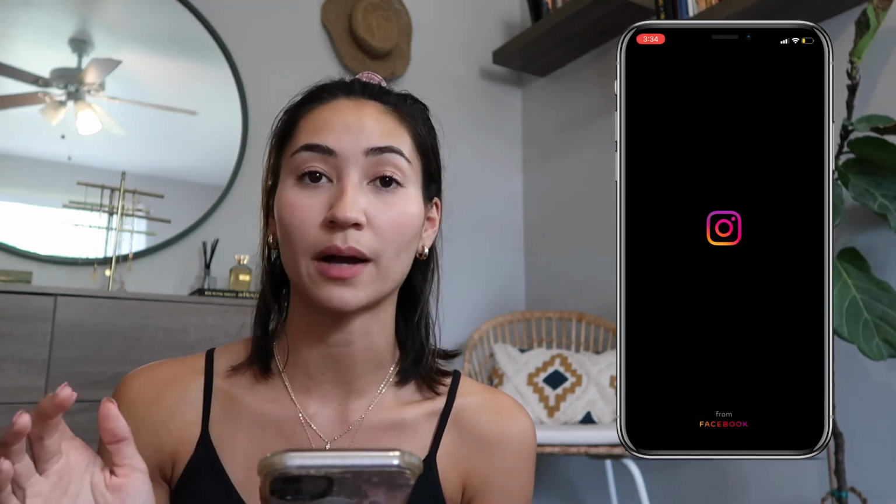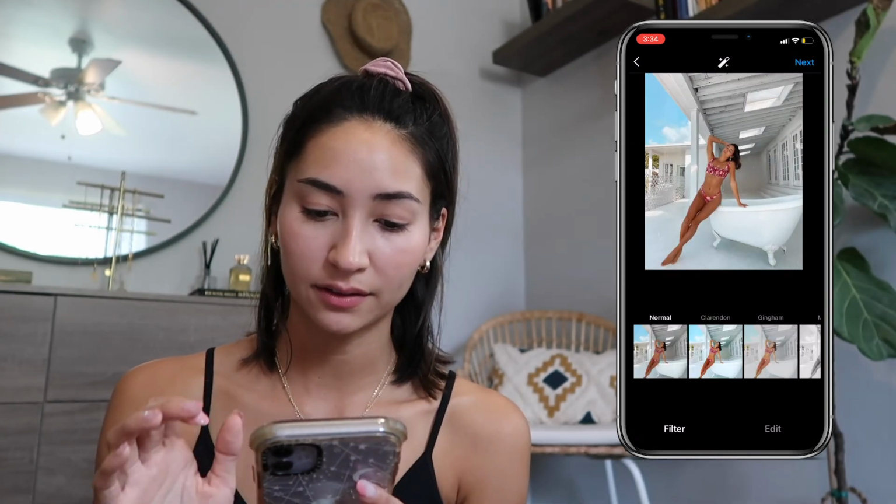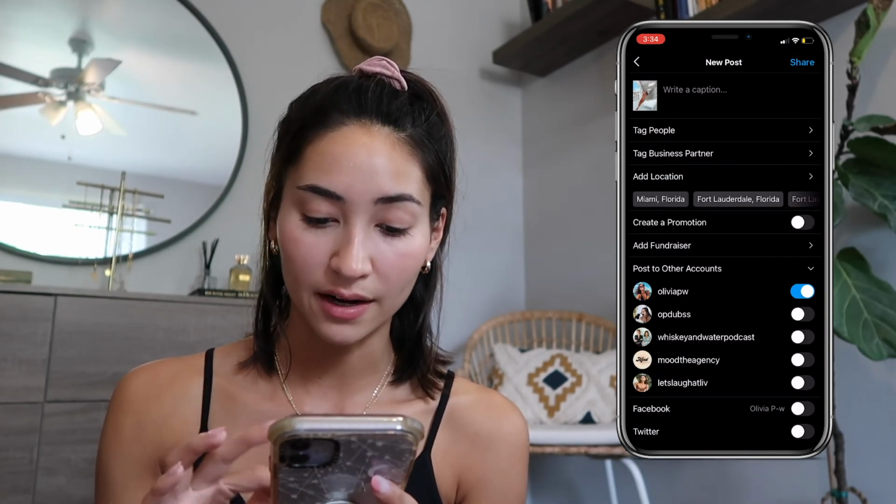A lot of times on Instagram, I will add a little bit of warmth as my final step. So here we are, the final photo. That is how I edit my photos, guys.